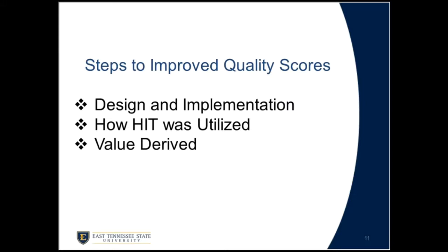So next we're going to talk about the steps that we took to improve our quality scores. And specifically we're going to talk about the design and implementation, how we used health informatics or health IT, and then the value that we received from it.